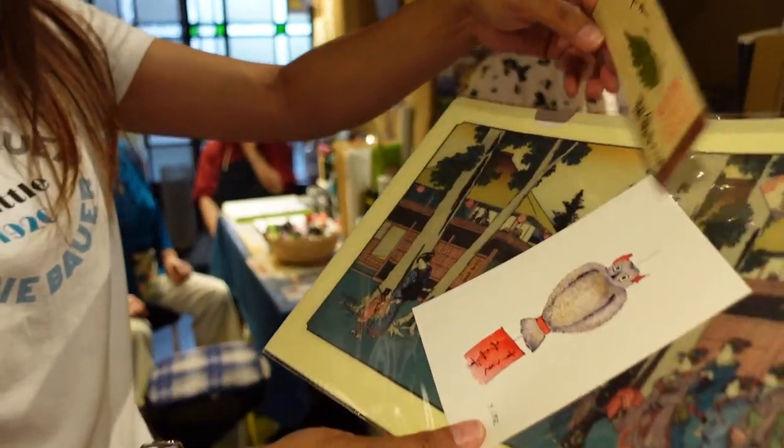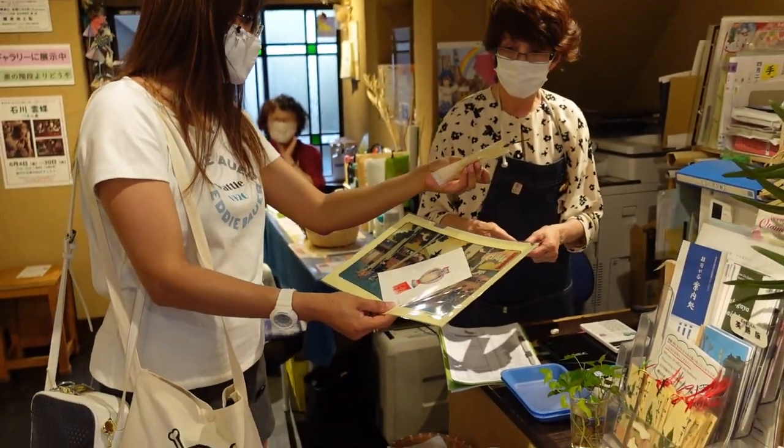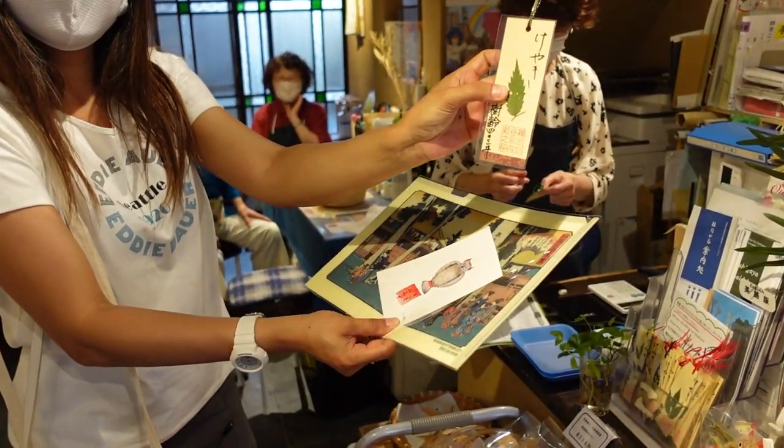We got a free bookmark with a real leaf.